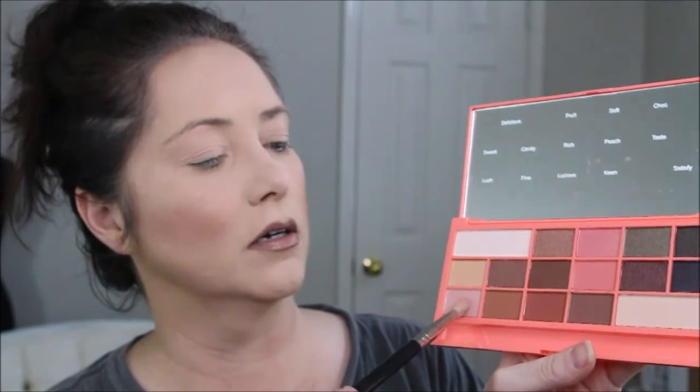Okay, so let's see what color that was. That color was Satisfy. They gave us a little chart here. We're gonna go in with some Lush, which is this color here. That's a pretty color. Actually, that is a really pretty color. These are going on nice and easy. I'm not applying much pressure, so that's exciting.